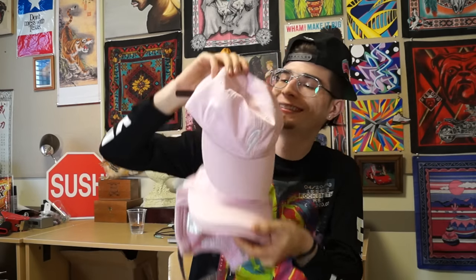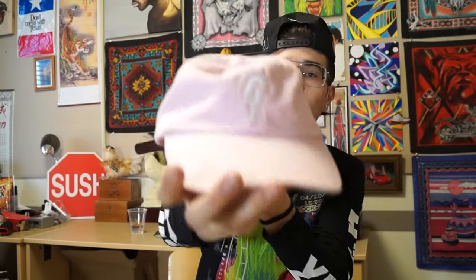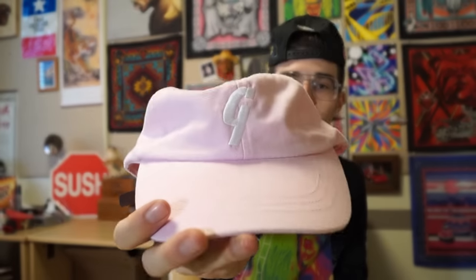Boom! As y'all can see, I got this really sick light pink, yeah that's right, Robitussin codeine mixed with the Sprite, whatever you want to call it, cotton candy. This is some very, very sick flame. It has a G embroidered on the center, and yes, this was thrifted. So it actually is a snapback, and if you flip and dip this logo, it would look just like the P for Palace, which is crazy.